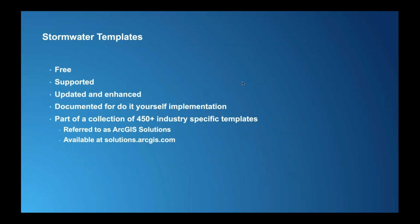These stormwater templates are part of a much larger collection of industry-specific templates. We have about 450 templates that range across 9 different industries. We like to refer to those templates as ArcGIS solutions, and the place to go find these and discover them is solutions.arcgis.com. So the templates I just showed you on the previous slide, what you're going to see Mike demonstrate in a little bit, when you want to get those, you go to solutions.arcgis.com.